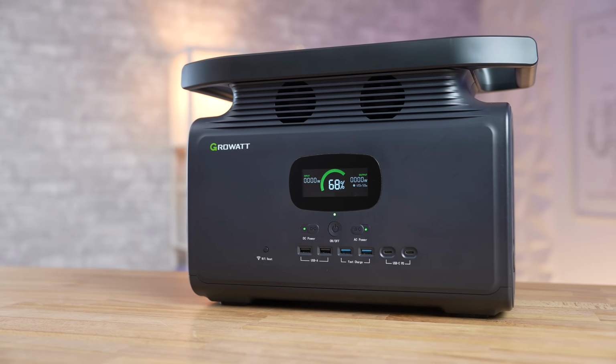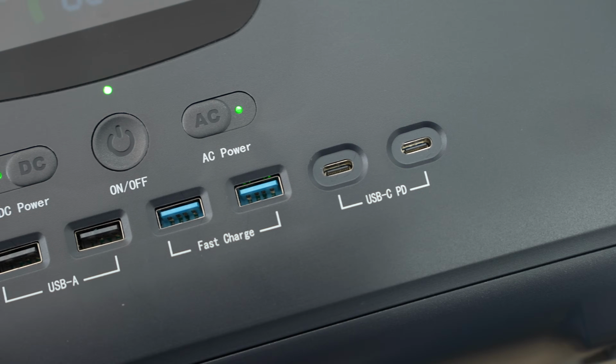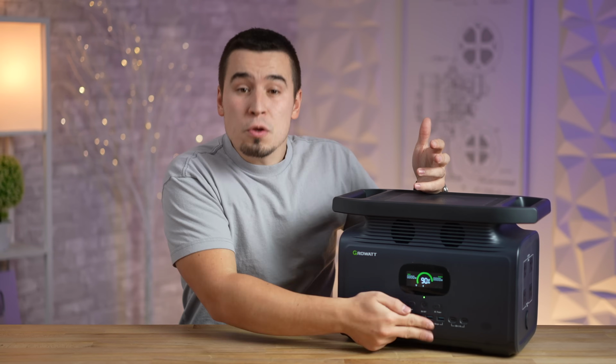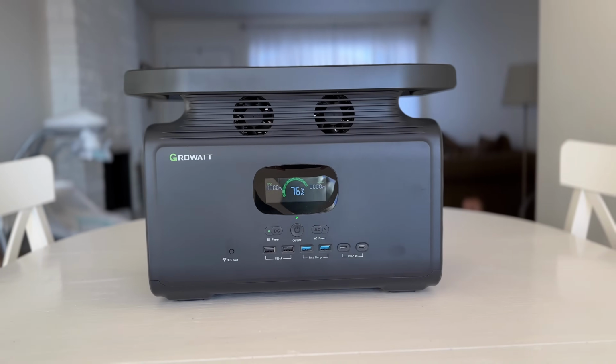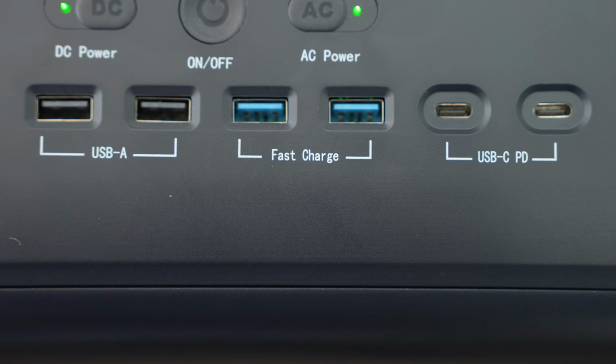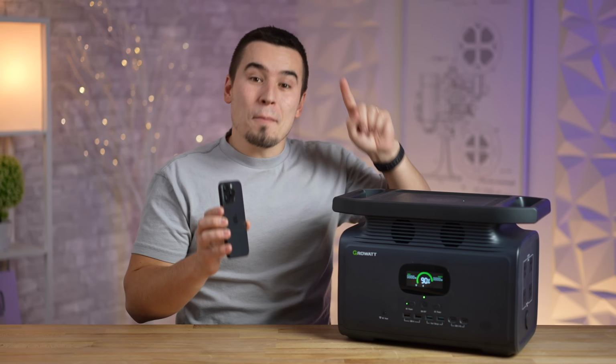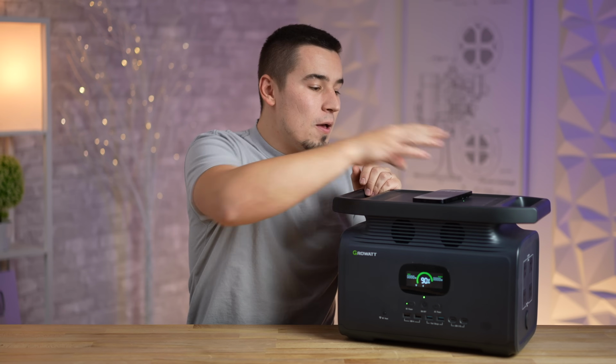As you can see on the front, it's jam-packed with 6 USB ports so you can charge multiple devices at once, with 2 of them being PD fast charging up to 60 watts, and the 2 USB-A ports in the middle support Quick Charge 3.0 with up to 18 watts of fast charging power to your iPhone. But check out my favorite feature.